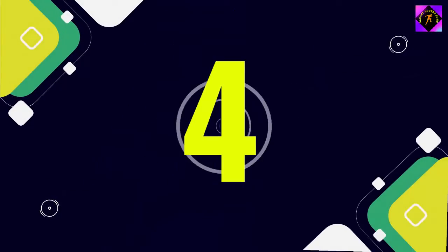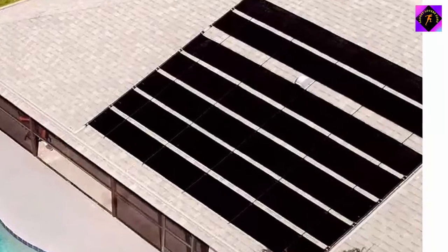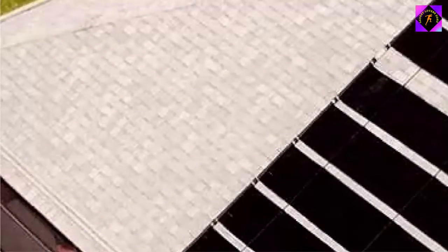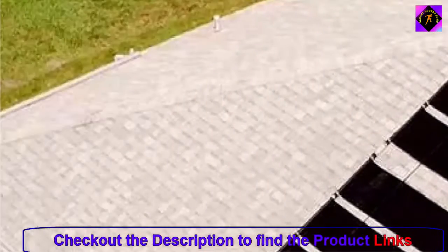Product Review Number 4. Best for Pools, Smart Pool S601 Pool Solar Heaters. What we like: cost-effective, mounts to your roof to save space. What we don't like: larger pools need more than one panel.